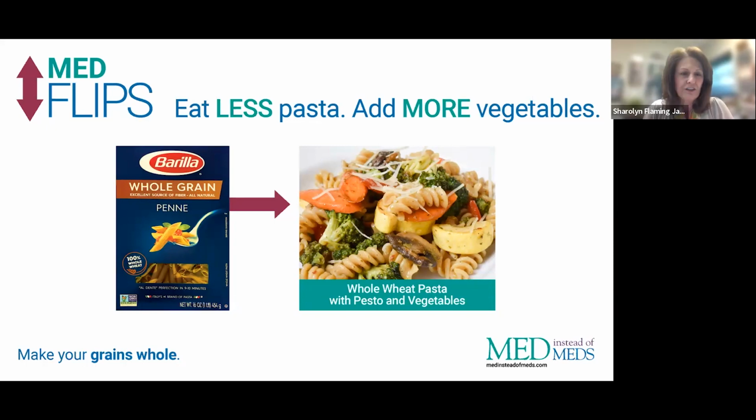It takes a little bit longer for the whole grain to cook. So what you might do is start out with cooking the whole grain pasta first, and then about 3 minutes after it's been cooking, add the regular pasta. That way you can start to ease your family over to whole grain, or at the very least, you'll at least be getting half of your grains as whole grains.